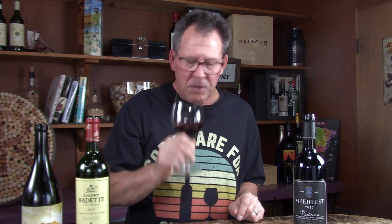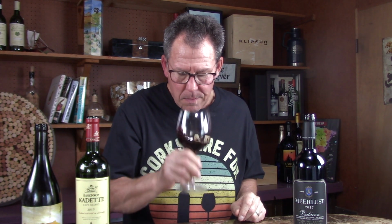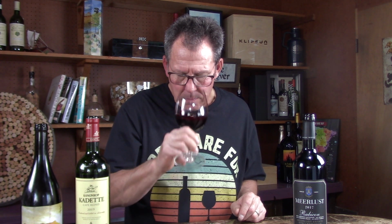Again, color is fairly dark. Can't see through it really. A little bit, yeah. See what we get on the nose. Tiny bit of funk on the nose, almost a smokiness. I'm getting a smoky edge to it. Kind of a bark component coming through. There is definitely dark cherry, bark, a touch of smoke. There's definitely kind of a purple red flower thing going on as well.